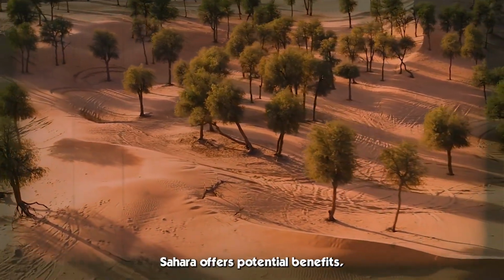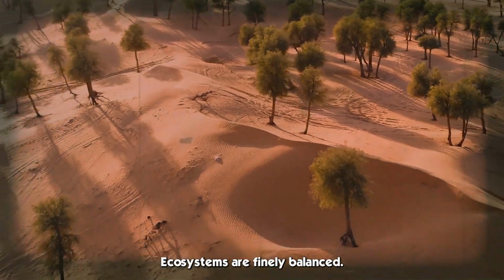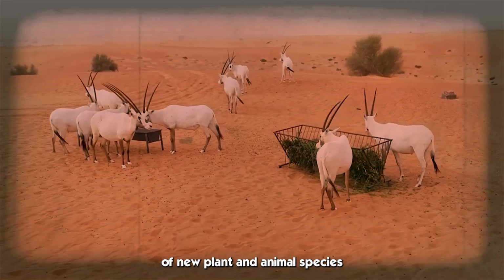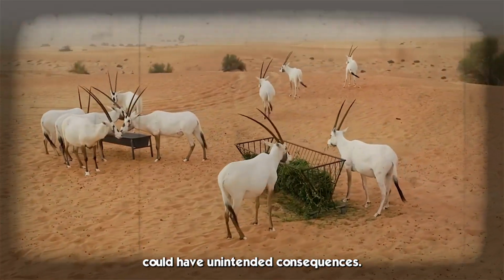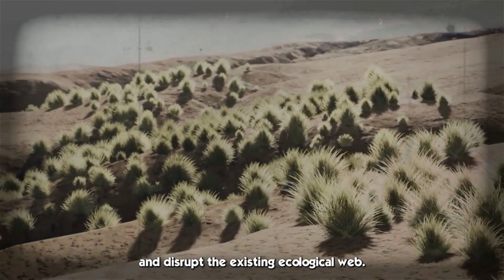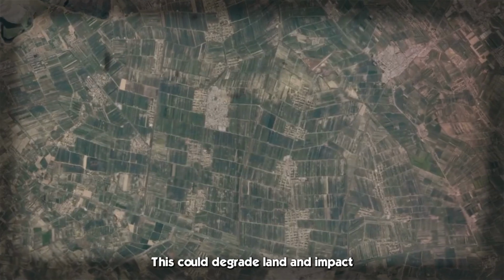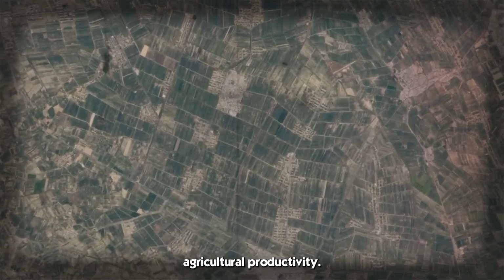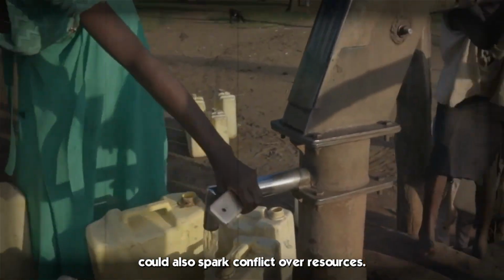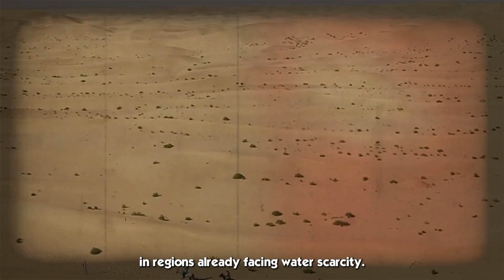While a greening Sahara offers potential benefits, there are also risks. Ecosystems are finely balanced. Rapid changes can disrupt this balance. The introduction of new plant and animal species could have unintended consequences. It could displace native species and disrupt the existing ecological web. Increased rainfall could lead to soil erosion in some areas. This could degrade land and impact agricultural productivity. Changes in water availability could also spark conflict over resources. This is particularly relevant in regions already facing water scarcity.